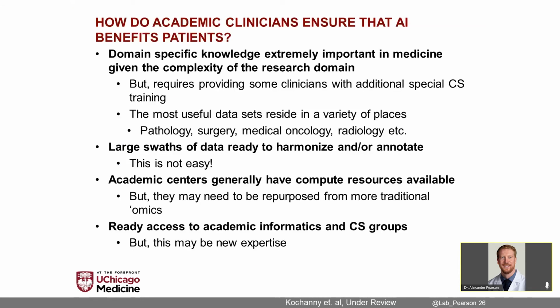So I'm passionate about this, and I think that we're at a juncture where it's really important to support AI research in academic settings. There's a lot of great work that's being done by industry groups, but the reality is that the best questions are asked by clinicians, and the best clinicians are in academic practices, in my opinion.